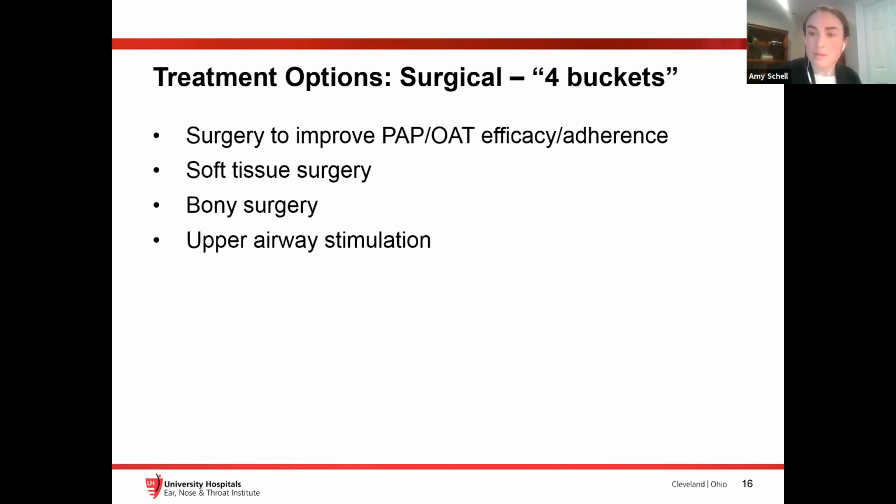The second bucket is going to be the soft tissue surgery. So surgeries on the structures inside the throat to try to make that airway more open or less collapsible. Bucket number 3 is going to be bony surgery. And then bucket number 4, upper airway or hypoglossal neurostimulation.